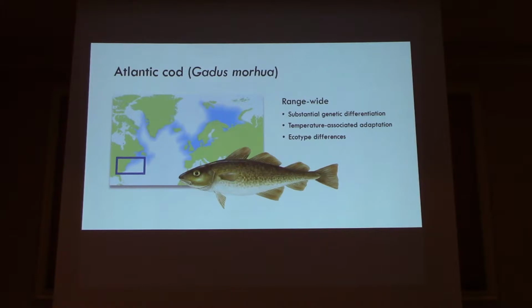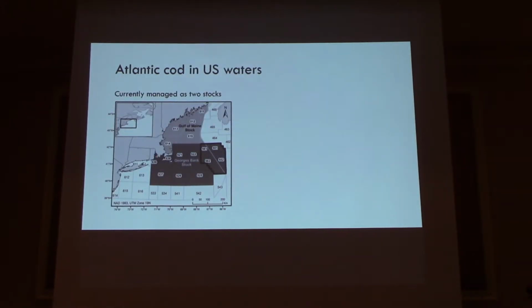And if we zoom in on the US waters here, for many years, cod in US waters have been managed in just 2 units. So there's been a Gulf of Maine stock and a Georges Bank stock that includes the southern New England waters.